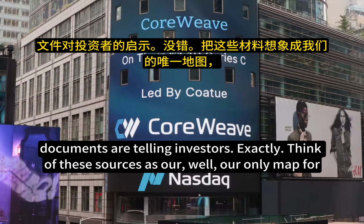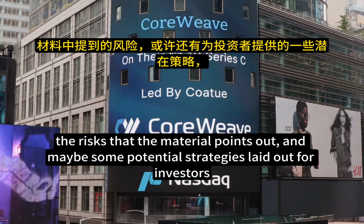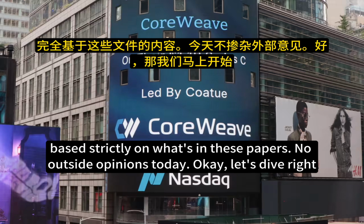Exactly. Think of these sources as our only map for this. We're going to pull out the key details, what's behind CoreWeave's run-up, the opportunities, the risks that the material points out, and maybe some potential strategies laid out for investors based strictly on what's in these papers. No outside opinions today. Okay, let's dive right in then.